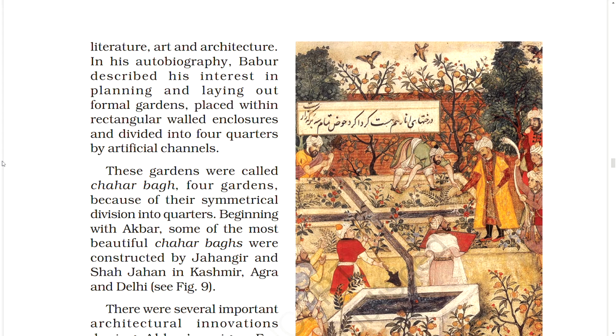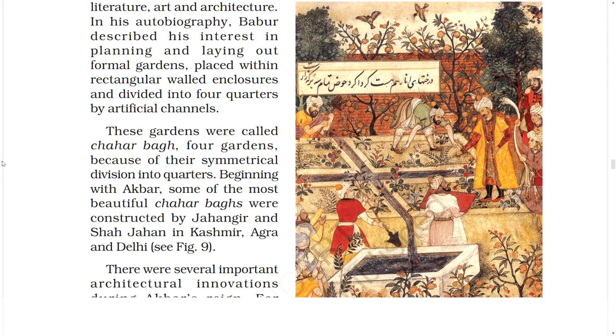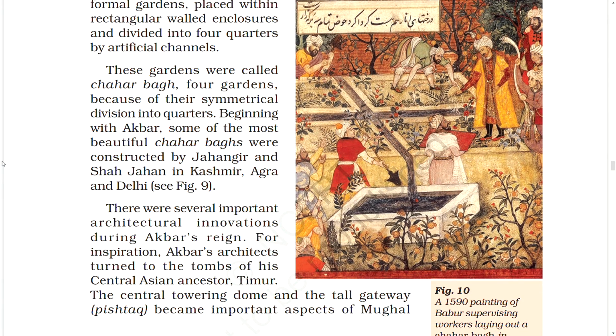placed within rectangular walled enclosures and divided into four quarters by artificial channels. These gardens are called Char Bagh, four gardens, because of their symmetrical division into quarters. Beginning with Akbar, some of the most beautiful Char Baghs were constructed by Jahangir and Shah Jahan in Kashmir, Agra and Delhi. See figure 9.